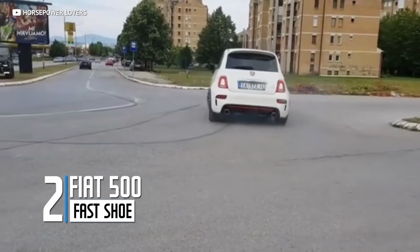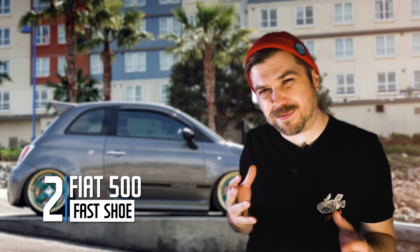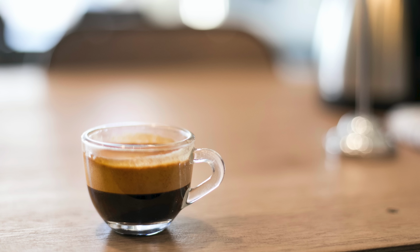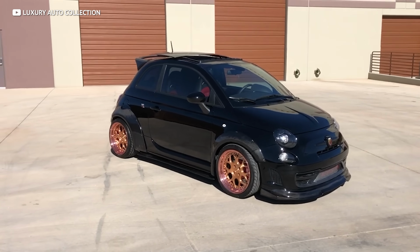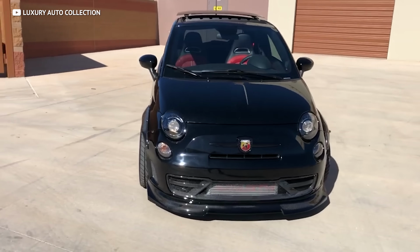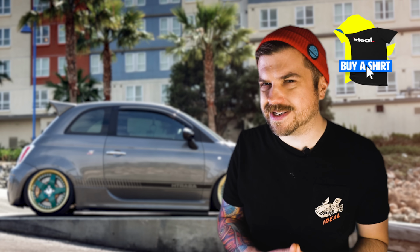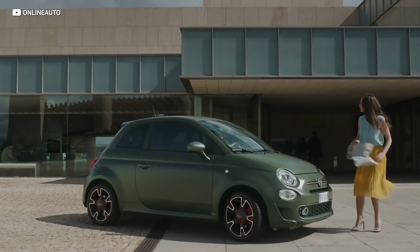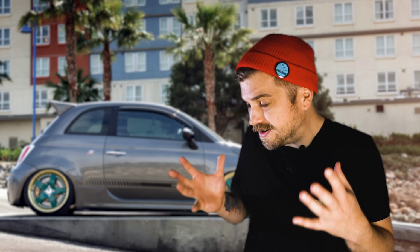We actually get a lot of comments here about the Fiat, but we don't really talk about it because we know it's kind of an acquired taste, like espresso. Not just because it's cute and kind of girly, but also because it's kind of unreliable and difficult to work on. But I'm still gonna include it here because I think the Fiat 500 is something special for its price, if you can put up with all the temperamental issues. Because honestly, I've rented one and it was a hoot to drive.